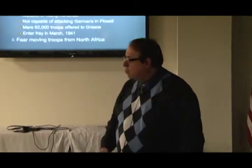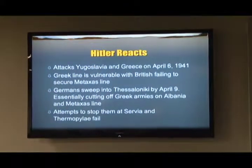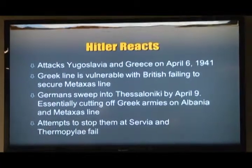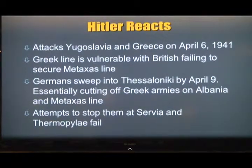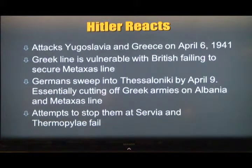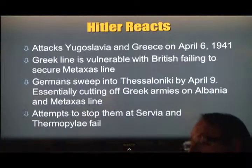Hitler charges through in a blitzkrieg action, and they cut off the Greek army, both the eastern component and the western component in Albania. Remember, the Greeks were hesitant to pull back, because if they pull back, what's going to happen? The Italians will come forward. So they're caught. And what happens is the second largest Greek city will fall on April 9th, Thessaloniki.